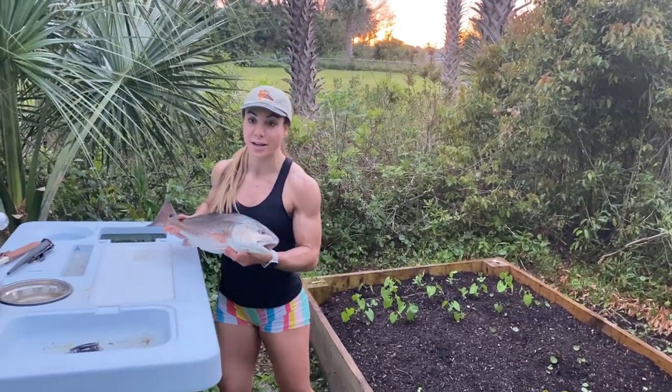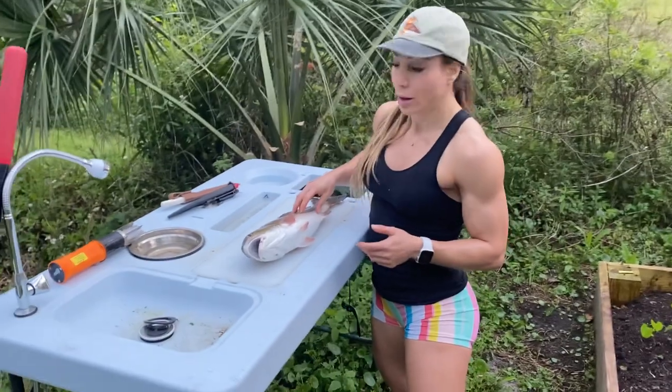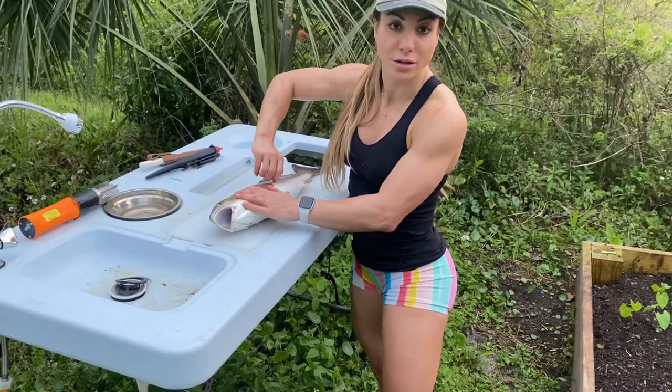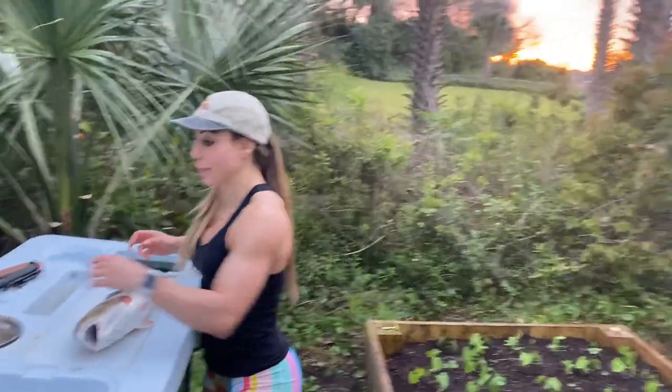They're delicious to eat. When they're this big, which, this is basically right at the limit size, you have to really get under these large scales. They're pretty much the size of toonies. So you kind of got to get under one and then they all can come off.